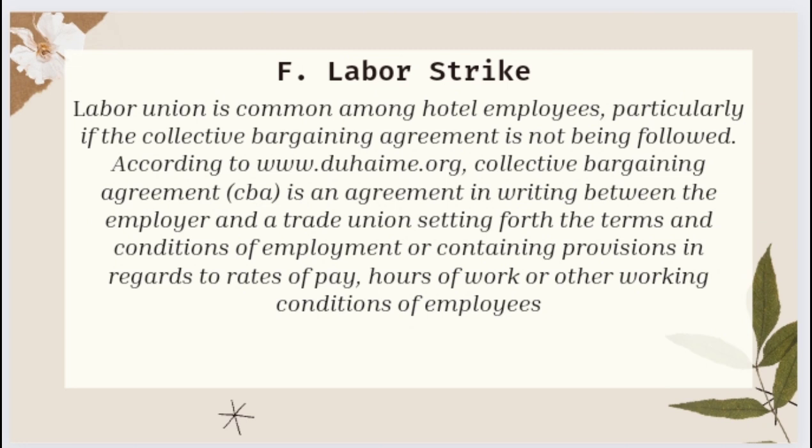F. Labor strike. Labor unions are common among hotel employees, particularly if the collective bargaining agreement is not being followed. According to the W.W. Duhame Organization, a Collective Bargaining Agreement or CBA is an agreement in writing between the employer and a trade union setting forth the terms and conditions of employment or containing provisions in regard to rates of pay, hours of work, or other working conditions of employees.